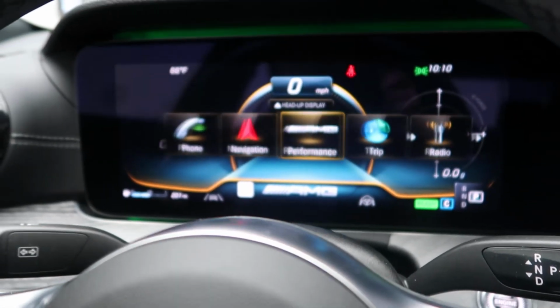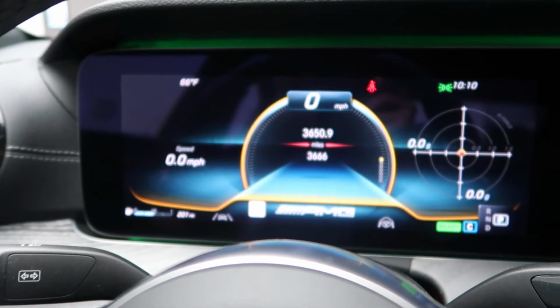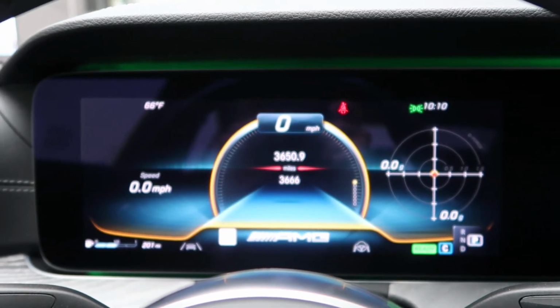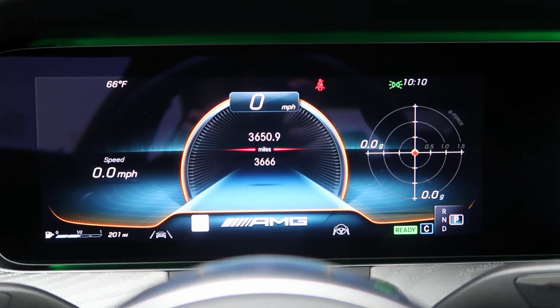This CLS 53 has 3,666 miles, Carfax and service records available online.